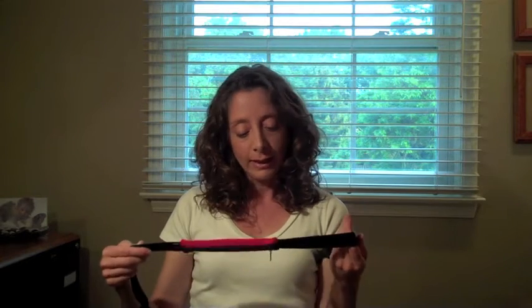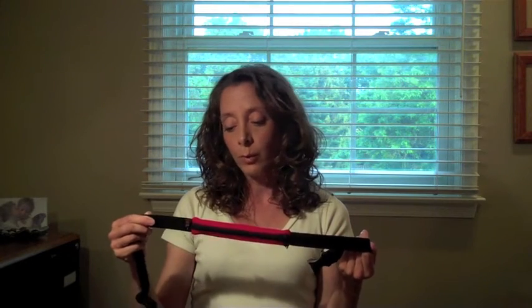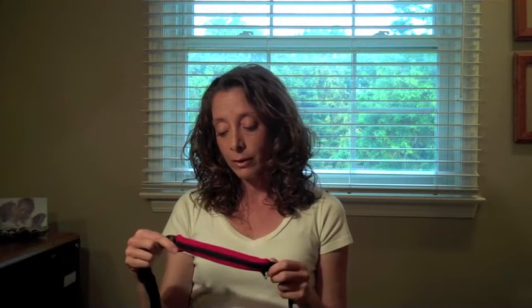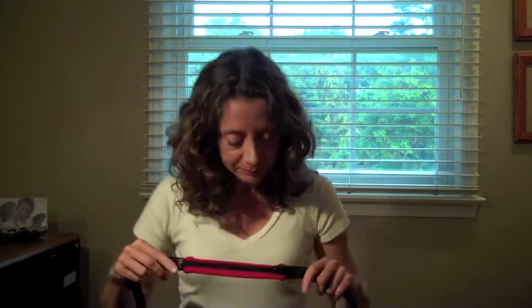The final thing I like is this band is just 1 inch wide. You can see how narrow this pouch is. And the reason it can be that way is that it stretches to accommodate what you put into it. So you're not anticipating what you're going to need to put in and buying a pouch that you think would fit it. This will stretch and accommodate whatever you need.